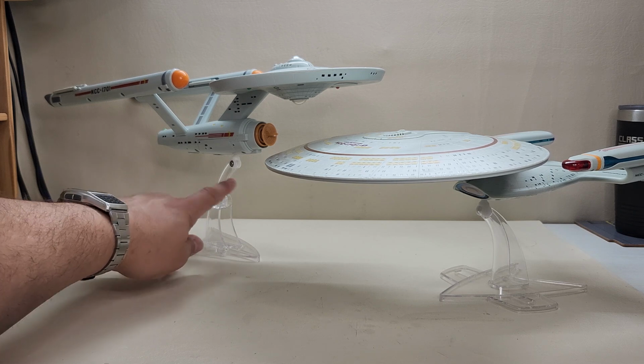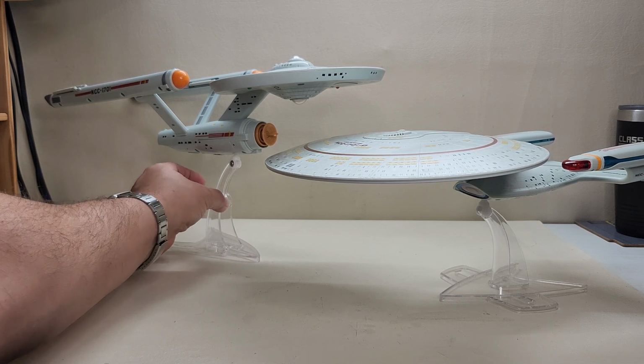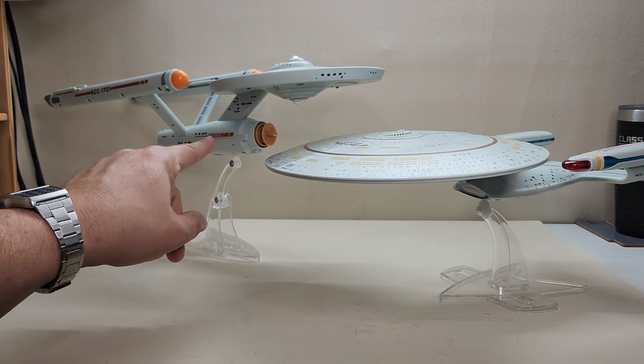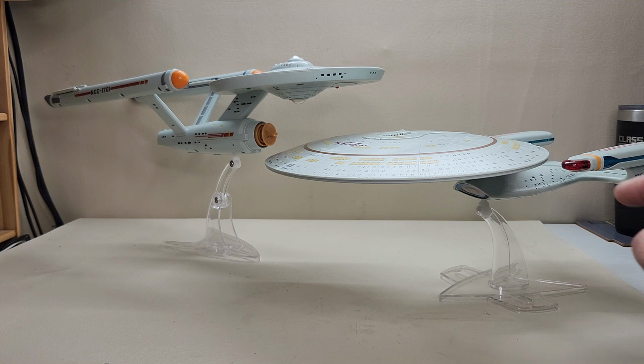Again, I know a lot of people did not like the display stand with the articulated neck right here, but I like the fact that it makes it stand up higher. And I wish I had that option with the D. I would like to display these at the same height. But there you go, one more time so you can see what the 2 of them look like together.